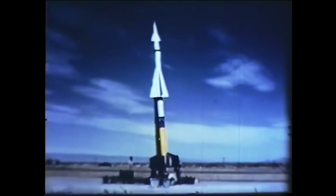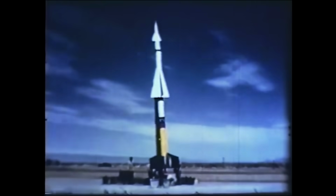The roots of Safeguard go back to the development of the Nike Ajax and Nike Hercules missiles in the early 1950s. These weapons were designed to shoot down Soviet Tu-95 and M4 manned strategic bombers, which at the time were the only means of delivering nuclear weapons. But a new generation of nuclear weapons in the form of intermediate range and intercontinental ballistic missiles were just around the corner. Missile-launched warheads were far smaller and faster than bombers, plunging down on their targets from outer space at speeds of 6 kilometers per second. It thus became clear that a new type of defense system would be needed to counter this coming threat, an anti-ballistic missile system, or ABM.